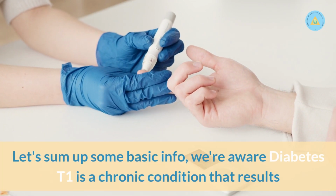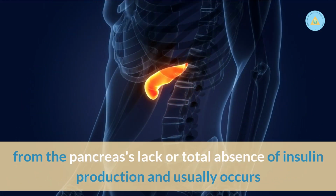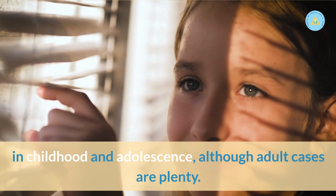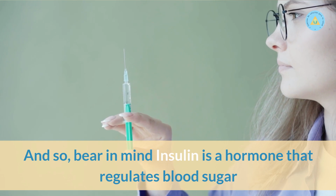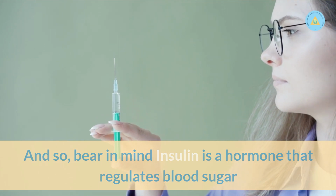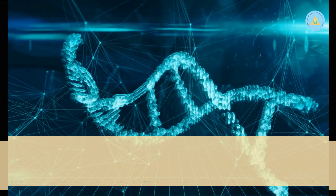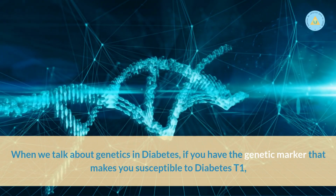We're aware diabetes type 1 is a chronic condition that results from the pancreas's lack or total absence of insulin production and usually occurs in childhood and adolescence, although adult cases are plenty. And so, bear in mind insulin is a hormone that regulates blood sugar and allows glucose to enter the body's cells to provide energy.